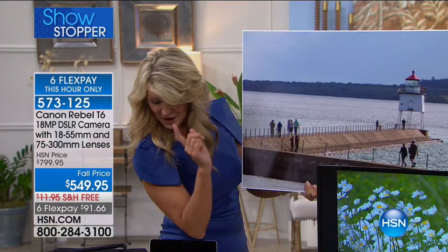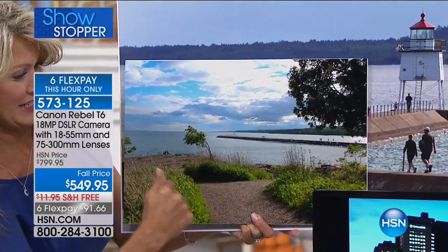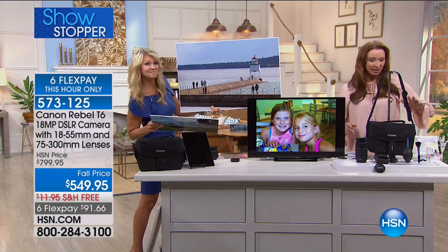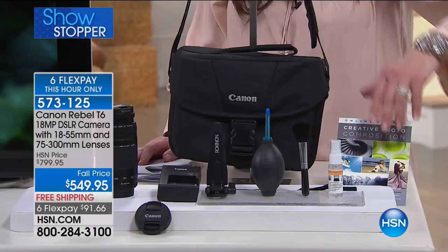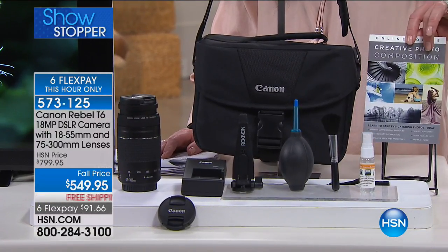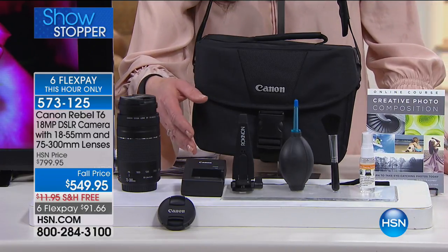Isn't that wild? Now remember, this is where you're standing, over here on the land. Same vantage point, and yet you can get that much detail. To that end, Leah, remember, this is the only time we've ever included the cleaning kit, which is crazy. So that's basically free with your purchase. You get photo editing software as well, and little classes to enhance your photography skills. You get the charger, of course.